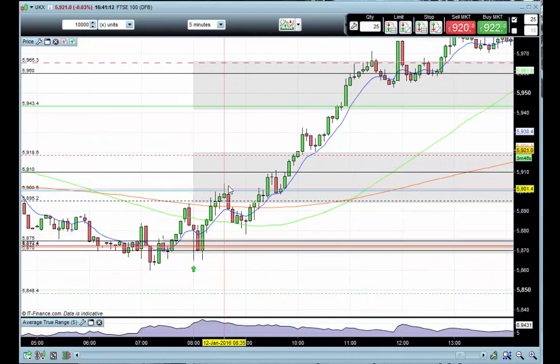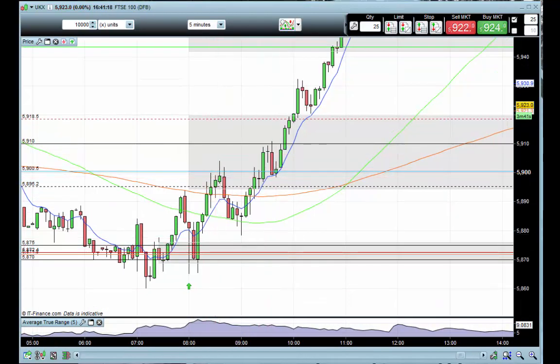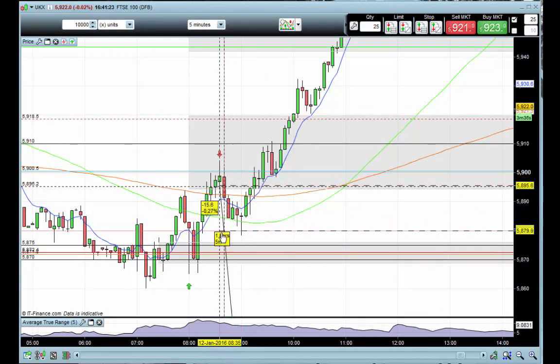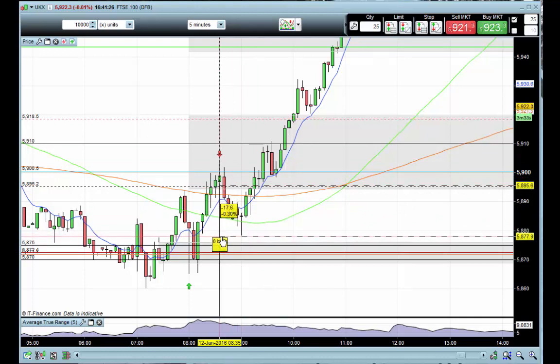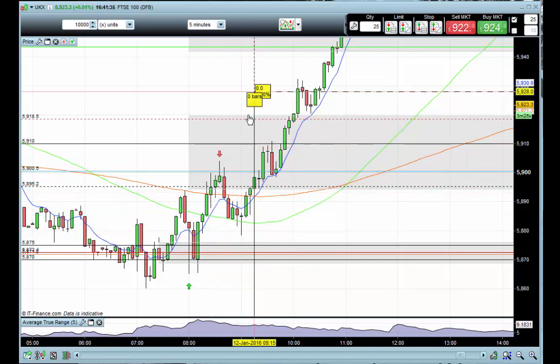The market then pushes higher. It pushes into the next zone where we get a sell signal. Let's have a look. The market then falls down almost 18 points. That's taking into account the spread also. It fell off about 18 points. It then reversed and pushed higher.